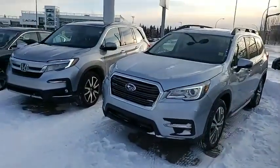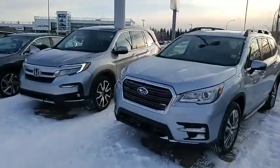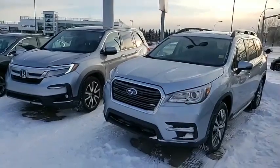So, with that being said, guys, as I mentioned, this is a Subaru Ascent Limited with captain seats and eyesight technology. That one over there is the Honda Pilot Touring top of the line trim level.